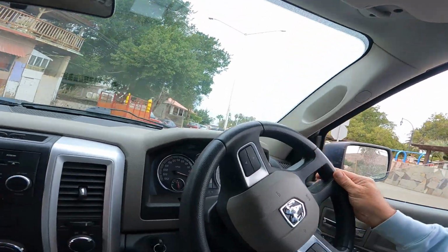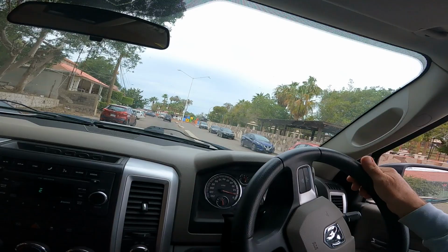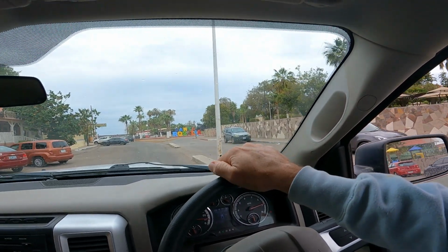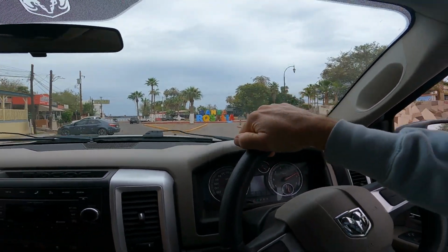Anyway, so we're gonna go down here a little bit, and if we can park, maybe we'll go walk around, but otherwise we may book out of here. This is a cool town. It's called Santa Rosilia, actually. Then turn right onto Carretera Transpeninsular.